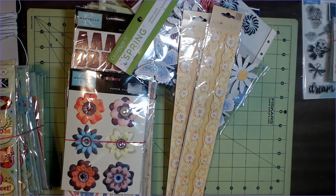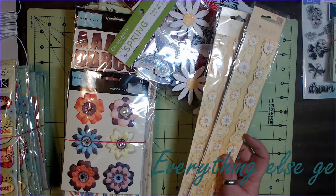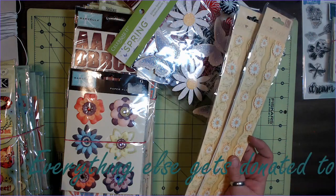Now, when I go through the box, sometimes there's stuff in there that's really banged up or torn or stained or whatever, because it is a box of returns. So I pick out the best stuff for you guys, okay?